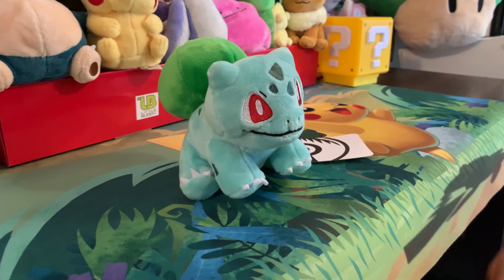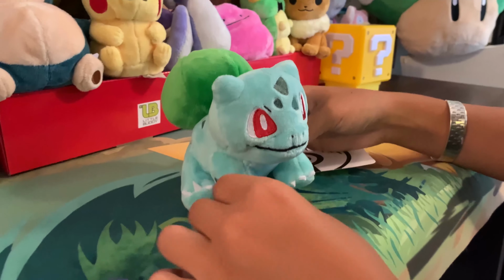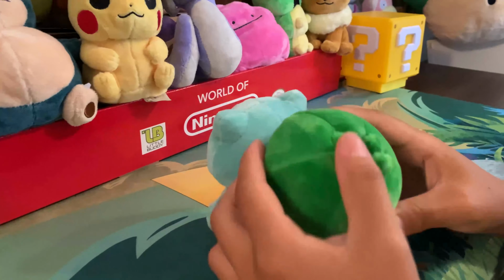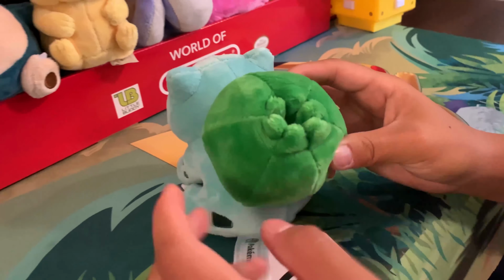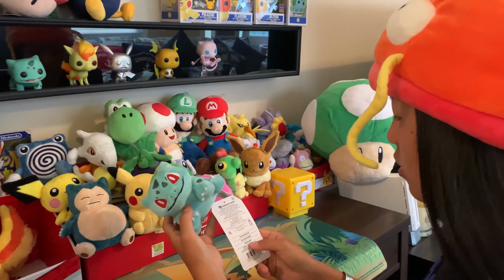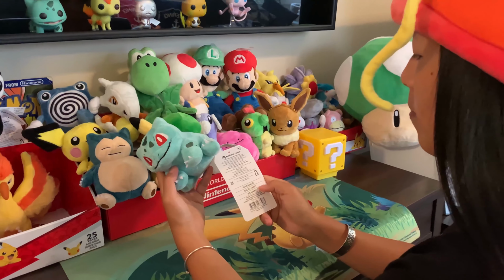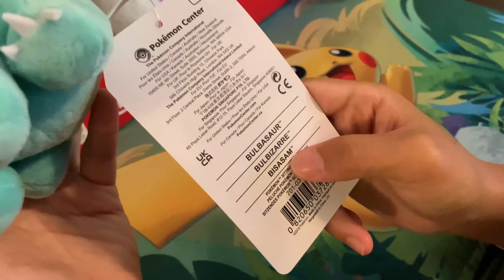I really like the details of all the little patches here, his eyes, his little claws, even the bulb on the back. It's like a belly button. And let's see. So this one is 2018 as well. The three names we have here are Bulbasaur, Bulbizarre, and Bisasam.